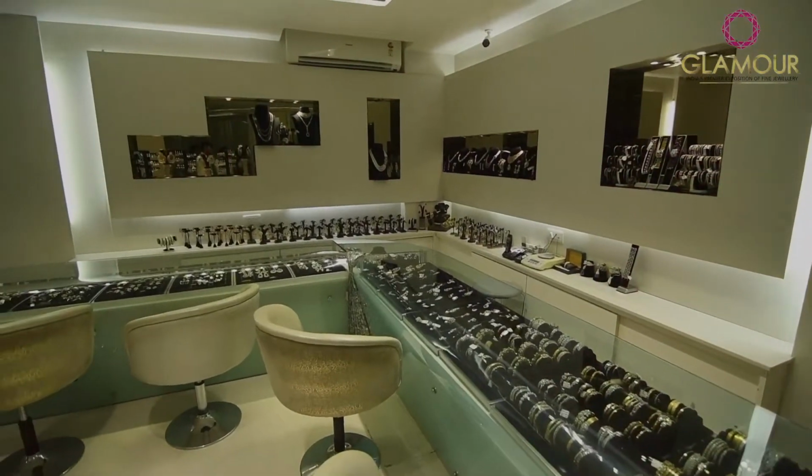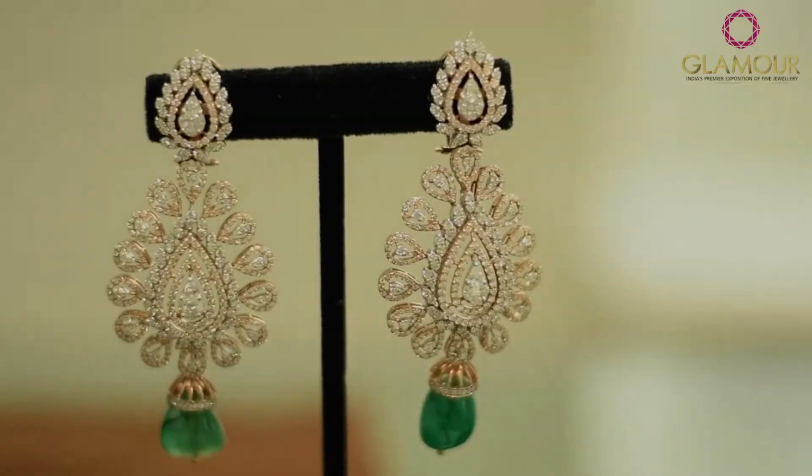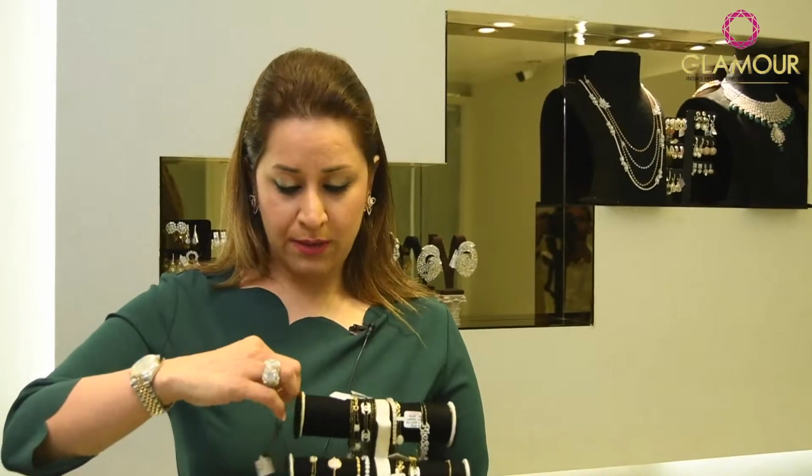Apart from doing a lot of bridal stuff, we are a one-stop shop for all your needs, whether you need something for gifting or for, say, a baby shower, or anything. From the smallest of things, like a basic butterfly ring, or what's also trending these days, these Mangal Sutra bracelets. So I'm going to show you a few of them.